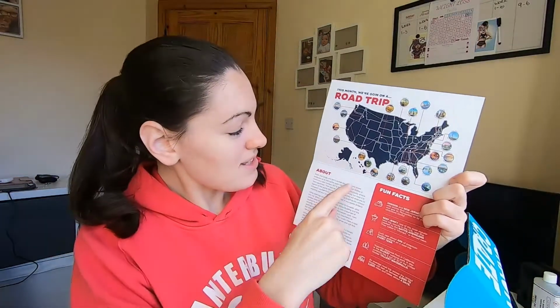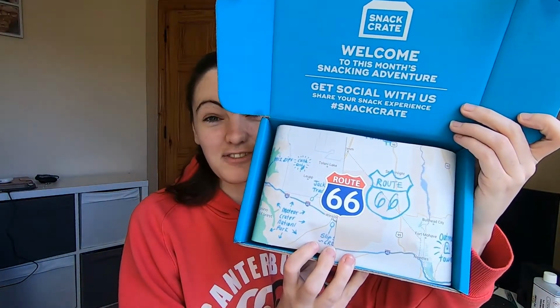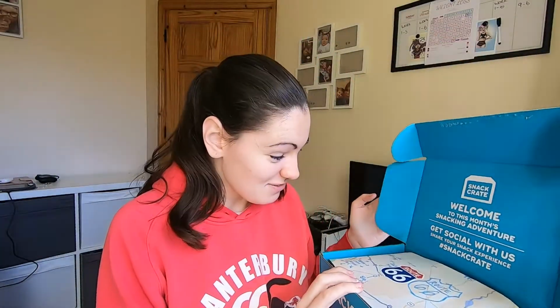So it's pretty much like snacks that you can get from all over the US, because the US is probably one of the best countries in the world for road trips. Like, it gives you a map of the US and all these different parks and places that you can visit. This is really cool. Oh my god, look at the packaging this time. It's all Route 66. This is actually really class. Alright, let's open her up.